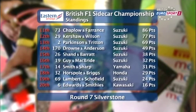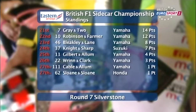Steve Kershaw did himself a power of good. He's 12th, 77 points. What a terrific season it's been so far, and we've still got that one more round ahead of us. 3 races on the programme from Mondello. Look forward to it. Maybe the Sloanes will get their bike out of the garage. Let's hope so.